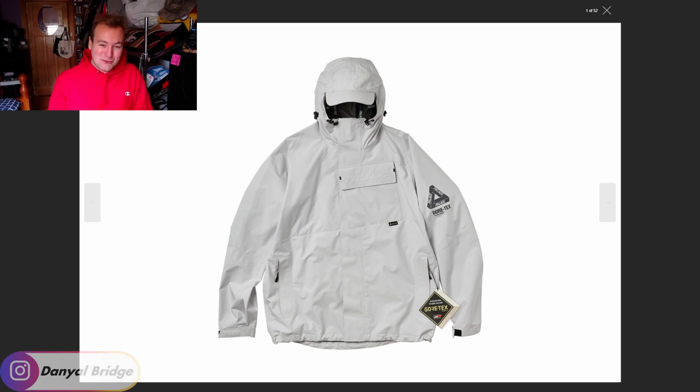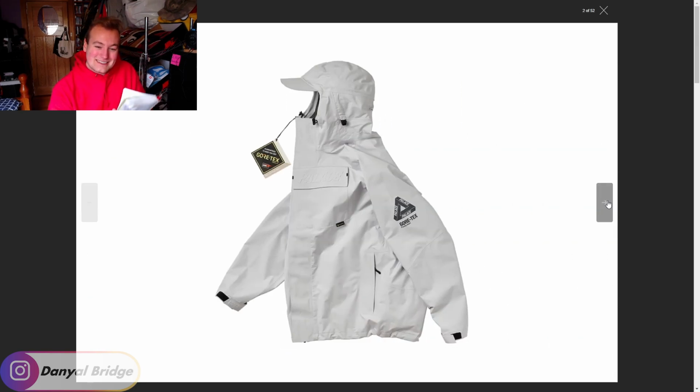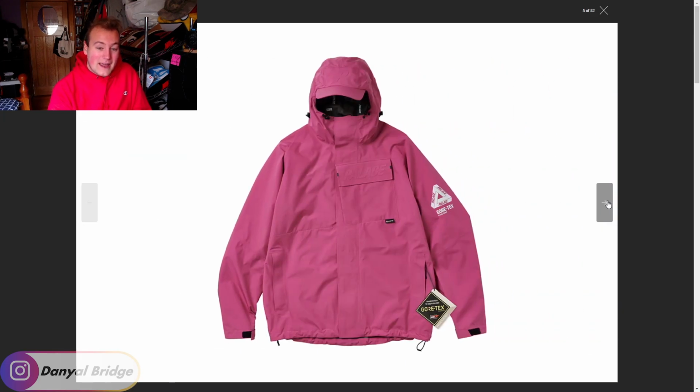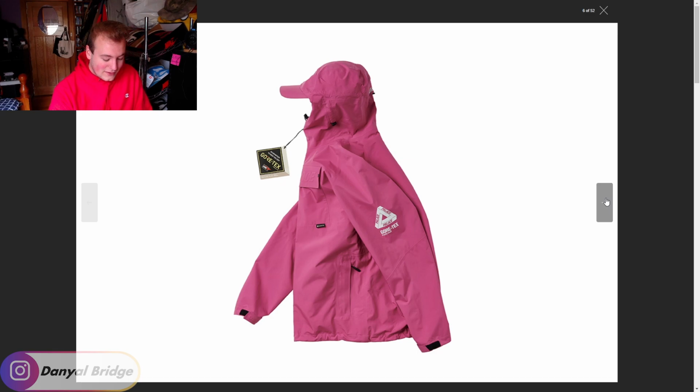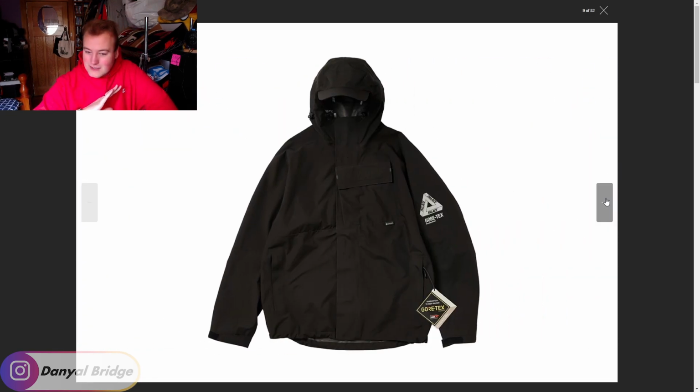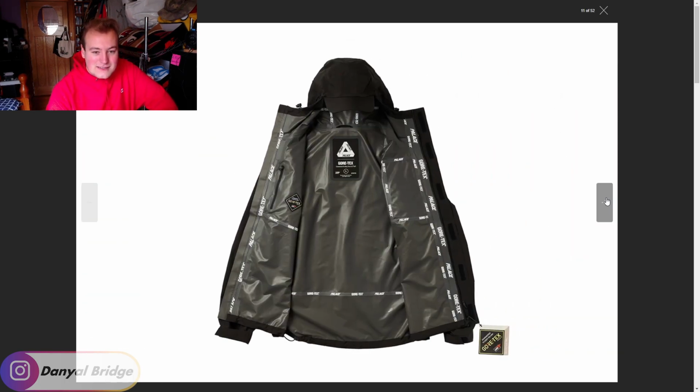Basically Nike ACG fans, but anyway. Yeah, it comes in a couple different colors. It comes in this nice platinum silver. It comes in a pink, if you're feeling that one, if you want to get a little bit crazy with the colors there. It comes in a black for people that just like to keep it nice and easy, nothing too crazy going on with the colors.